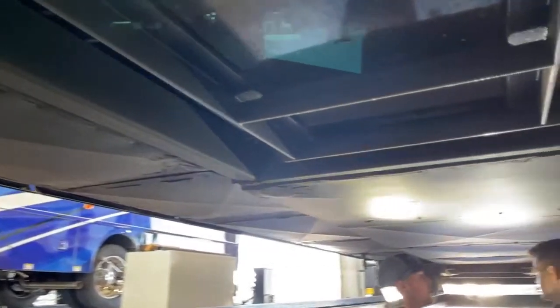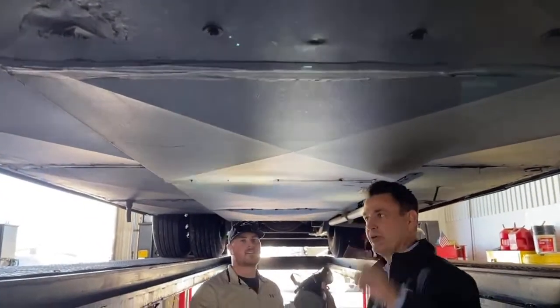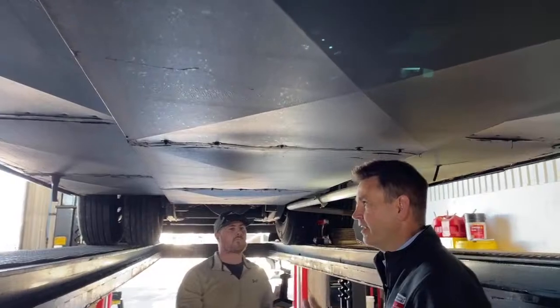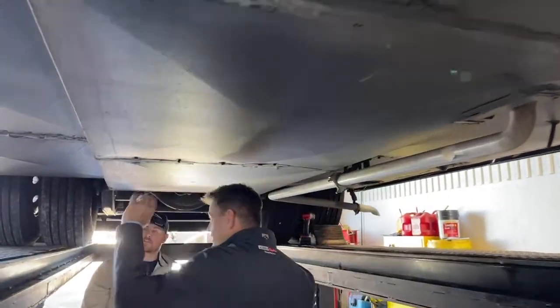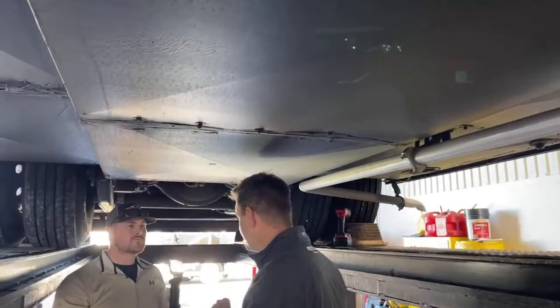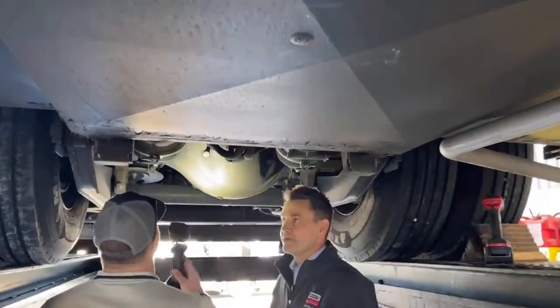All right. Let's head to the back. Keep on coming back. So we talked about this outside. We talked about the independent front suspension, and then we talked about strong, true, and robust foundation. And you can't see that from under here, so I'm glad we got to see that before. Absolutely. And now, coming back to the rear axles here.